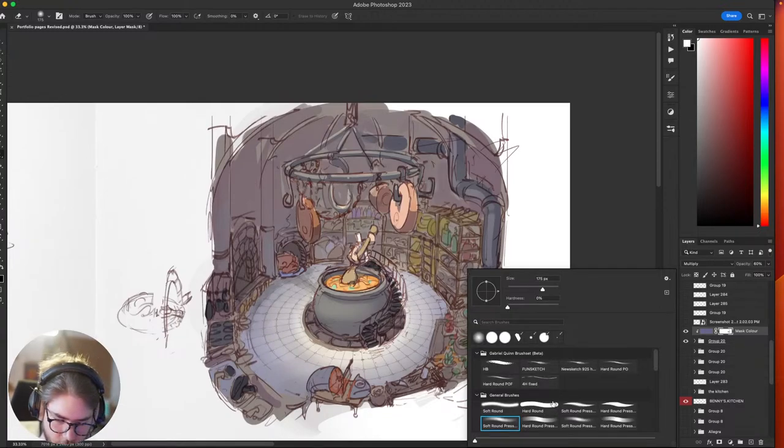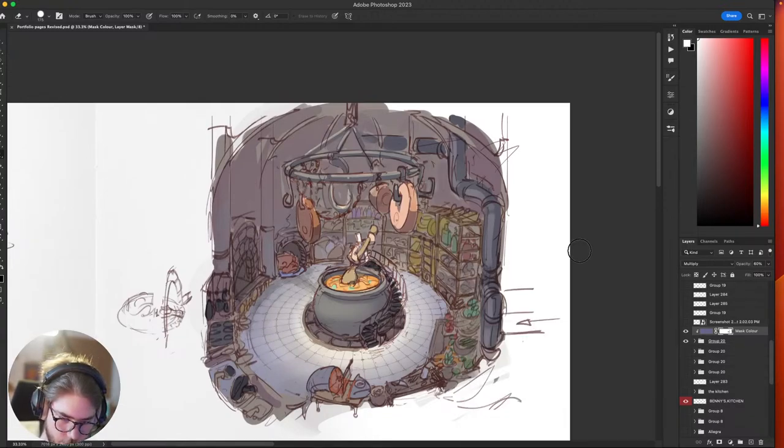So going back to our hard brush, we can turn it down. Well, we can just cut the front of the bottles out. So like if it's hitting all the fronts of the shelves, the natural light. And then we'll just knock all these back. That'll be fine.